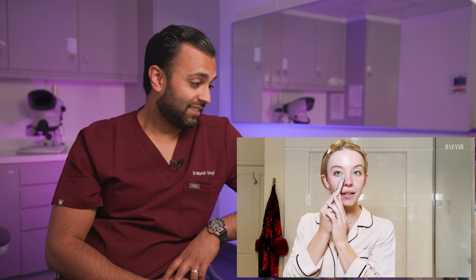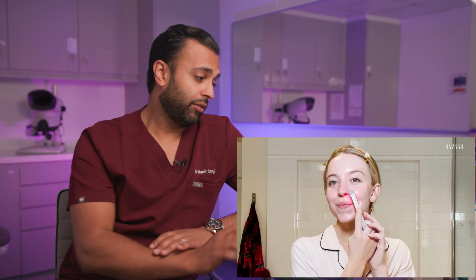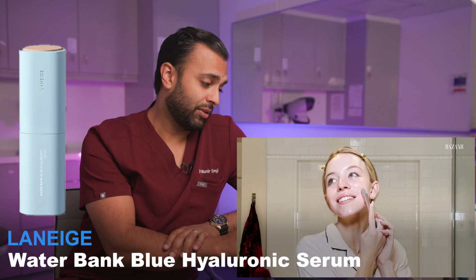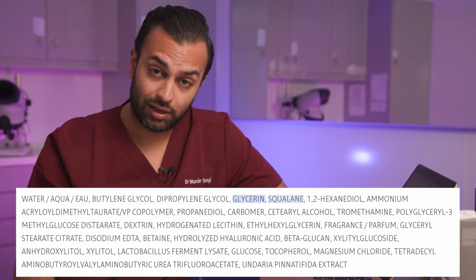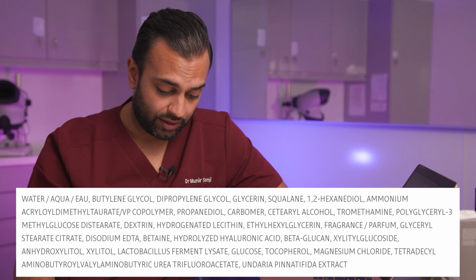And I really like using it. I tried a lot. She's using the hyaluronic acid serum alone. It's worth checking out the Laneige hyaluronic acid serum to see if there's any other triglycerides added to it. So looking at that serum, obviously you've got some glycerin, which is good, some squalane, which is great for the skin barrier. So a lot of things there that are quite nice.